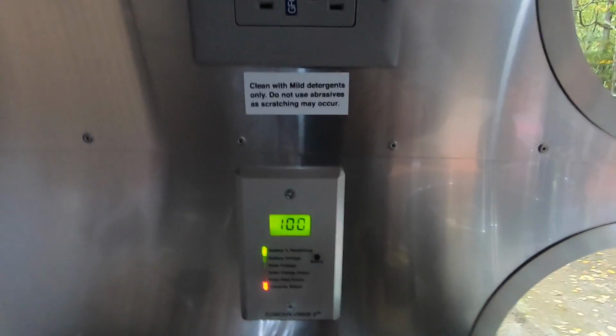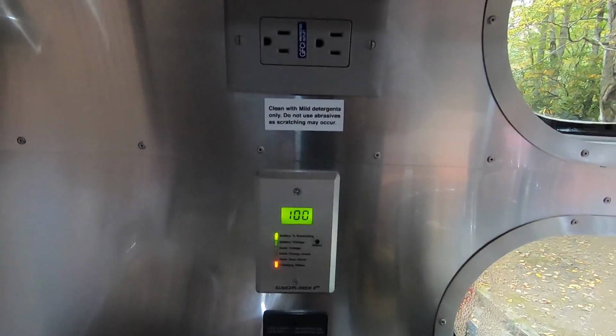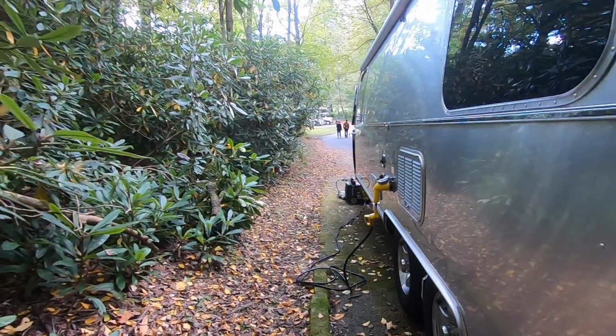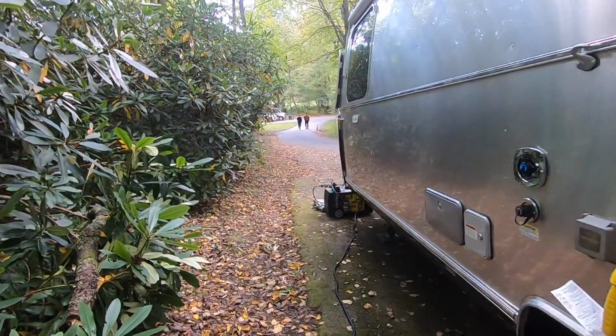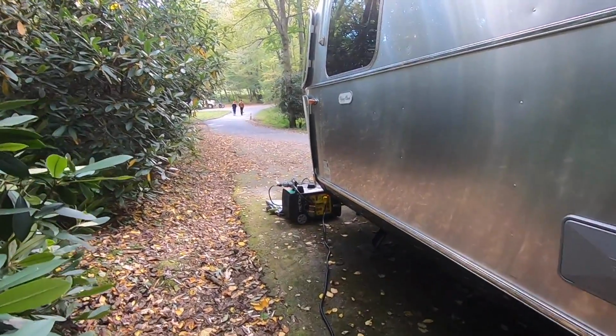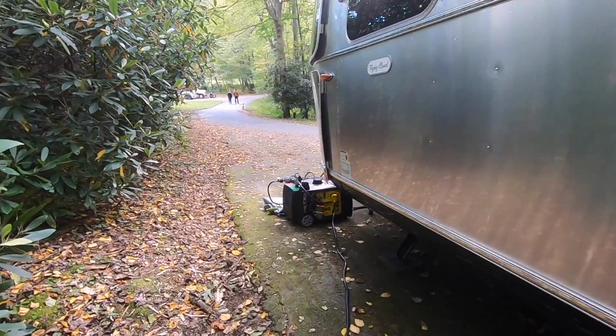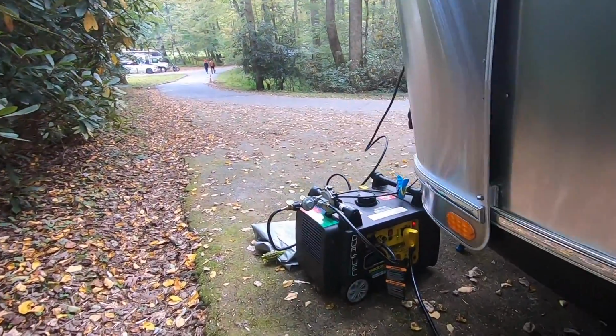So we're doing good. Let's go look at the generator, because I have the generator running off of propane right now. So my gasoline is all used up. I only brought maybe a half a tank of gasoline or less than that, because I intended to use primarily propane on this trip. So here it is. We're hooked up on the propane right now.